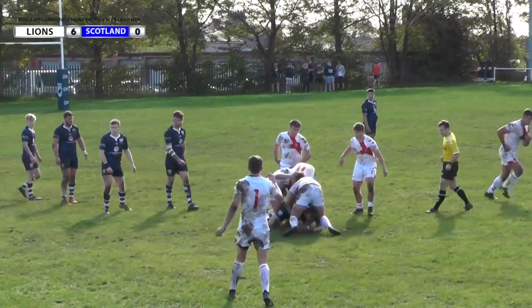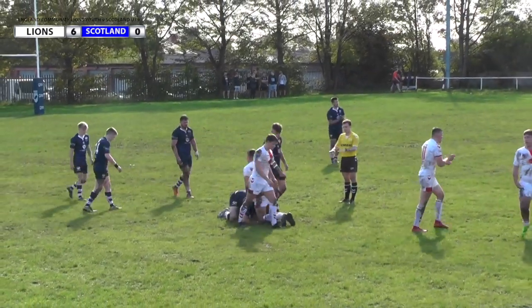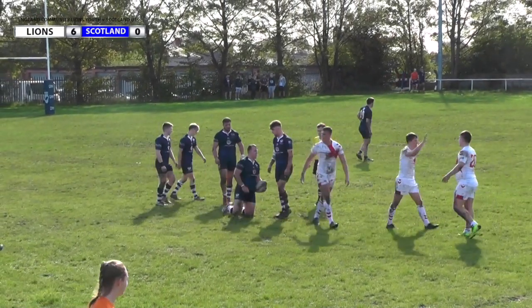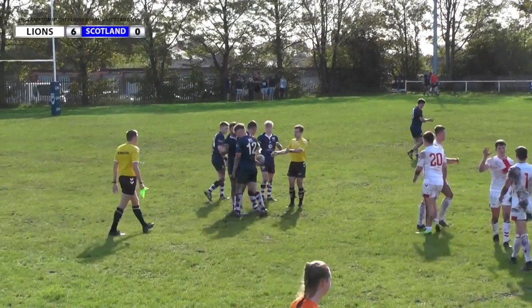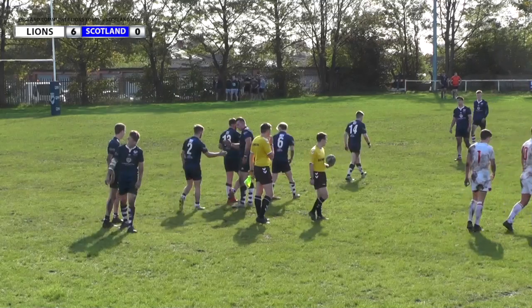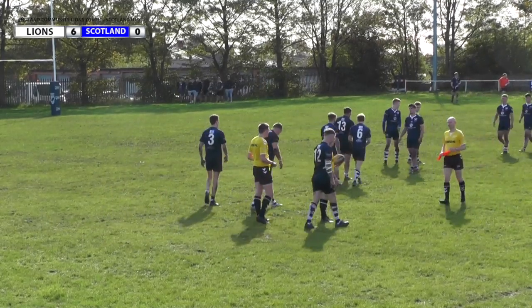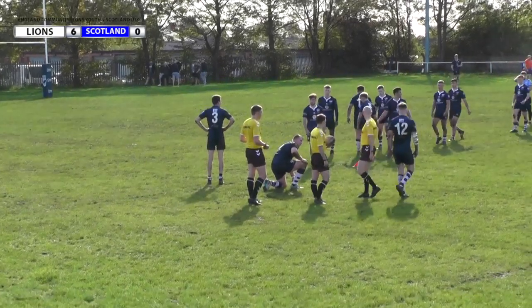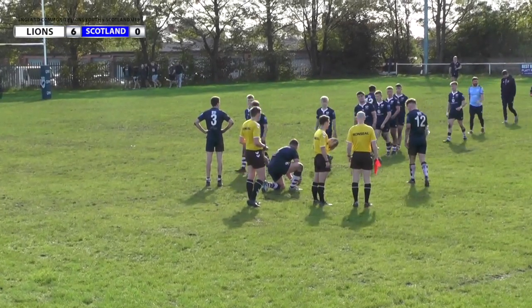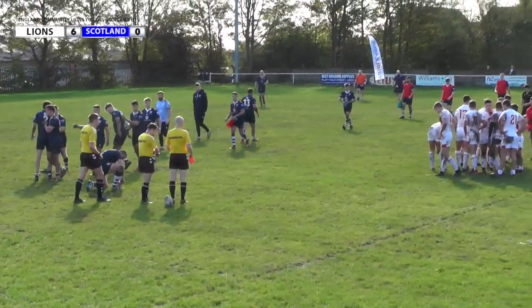So tap taken by Luke Punton. He looked around for some support. And that is the last tackle of this particular half. It's been a half dominated by defence. It's been a very constructive half, very industrious from both sets of players. England just edging it by virtue of that 12th minute try. Went the way of Keller, converted by Heaton. 6 points to nil in favour of the Community Lions.